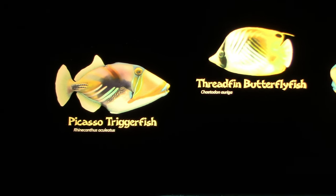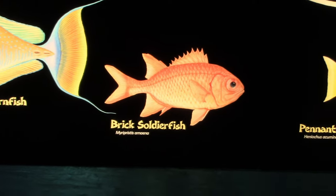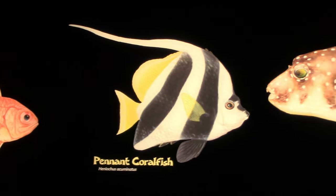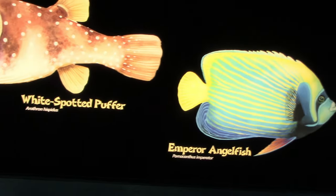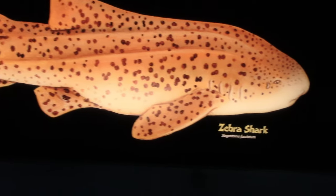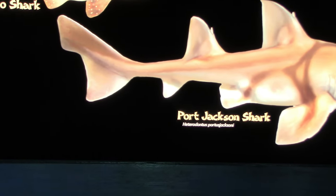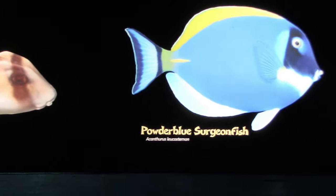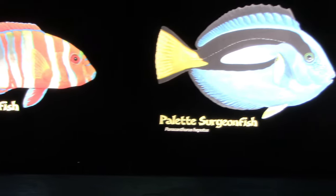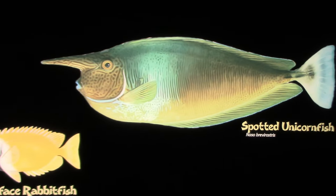We got some Picasso triggerfish, threadfin butterfly fish, big nose unicorn fish, black soldier fish, pennant cardinal fish, white spotted puffer, emperor angel fish, raccoon butterfly fish, big old giant zebra shark, orbicollet batfish, white spotted bamboo shark, Port Jackson shark, powdered blue surgeon fish, clown triggerfish, harlequin tuskfish, palette surgeonfish or dory, convict tang, fox-faced rabbitfish, and spotted unicorn fish.